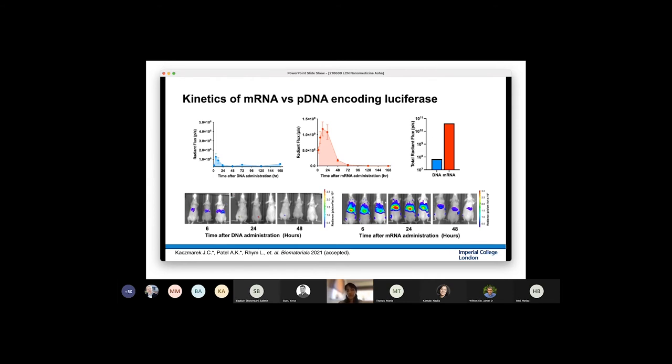But we think this might have something to do with the fact that mRNA may be more effective in non-dividing cells. So this difference between what we see in HeLa, which is a rapidly dividing cell line, and what we see here in vivo, we think could potentially be to do with that. But we'd love to investigate that further. Actually, in this paper, which I haven't shown today because we don't have enough time, we did cell cycle blocking assays to see if DNA is more affected by an arrest in cell division compared to mRNA. And we do see a higher influence.